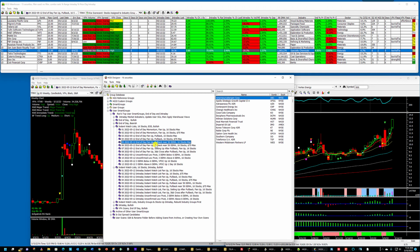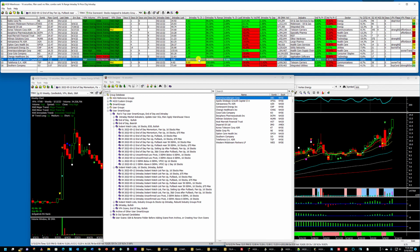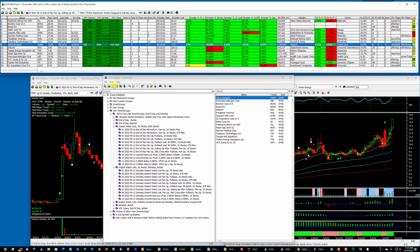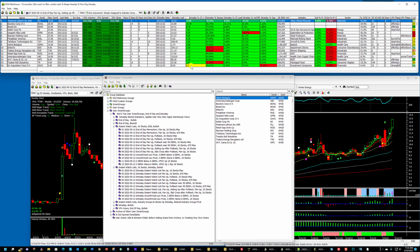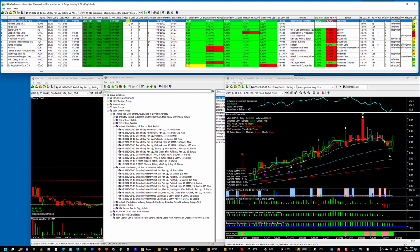This is end of day fan up pullback near the 50-day moving average. Most of these are up, a couple are flat, one is down. $75 max on the same group. These are setting up after a pullback. The fan is up. And you can see that every one of these is up except this one. This is probably a buyout. No, it's not a buyout, but it's the only one that's not up.